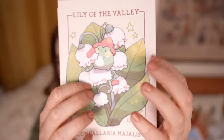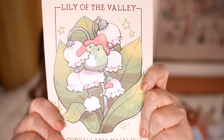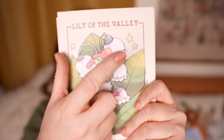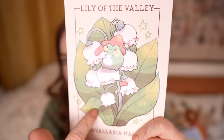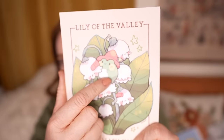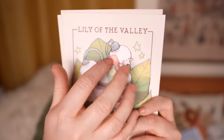From that same artist as well, I got three postcards. This one is Lily of the Valley. So, it's frog themed, of course. With 1, 2, 3, 4, 5, 6, 7 blossoms. 1 adorable frog. The frog has got a witch hat because it's a magic frog.